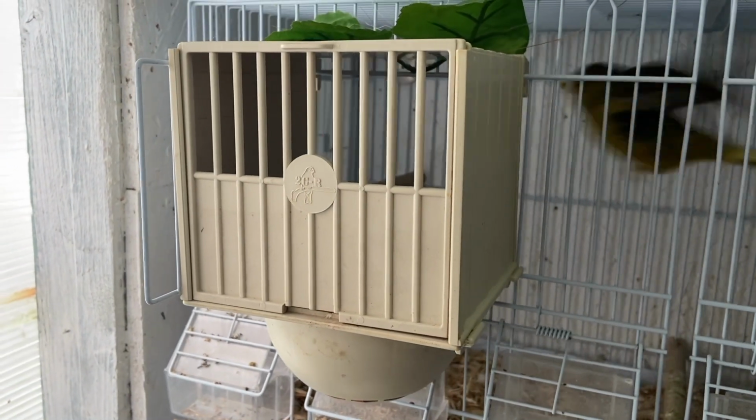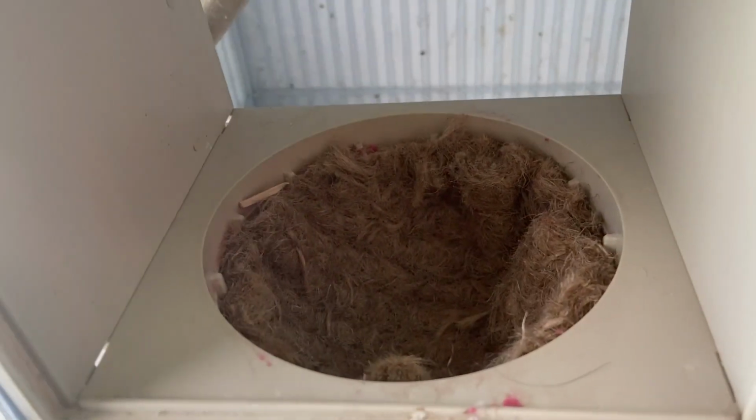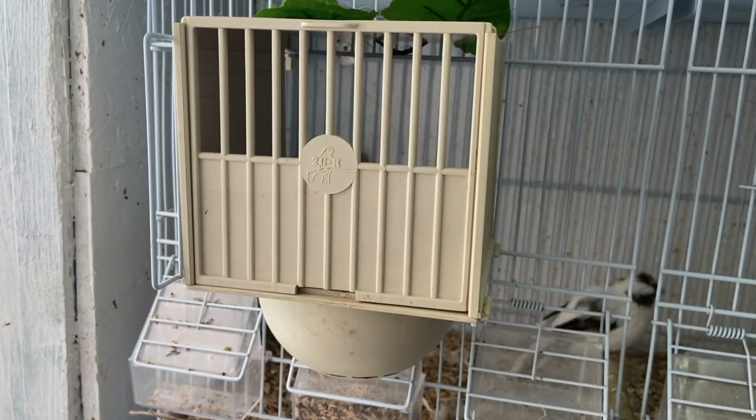And just to give you guys a quick idea, this is the nest pan I've chosen for these guys. On the external nest, we've got an external plastic nest with a felt nest liner.